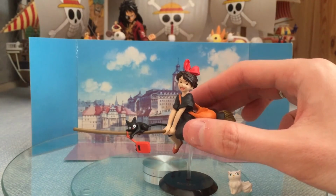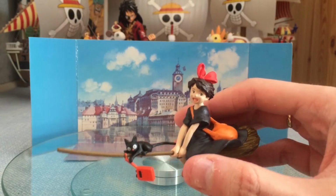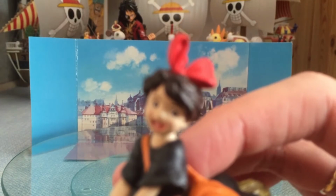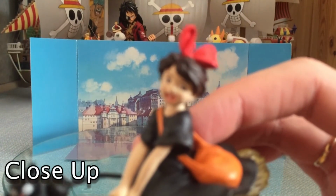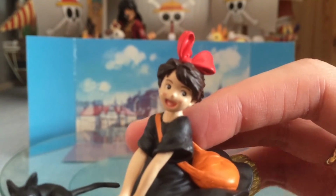Now let's move in for our close-up. This is probably about as close as I can go. In fact, I might just pick her up. I will say some positives and negatives. Let's go in for a bit of a close-up if I can get the camera to work out there is something in front of it. Here we go. The fun begins. Okay, I think it's got it.